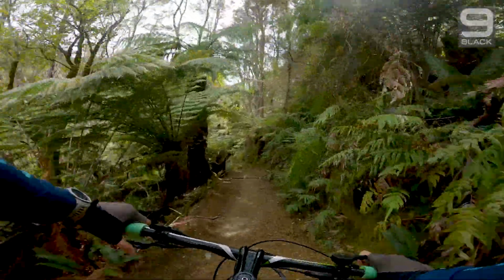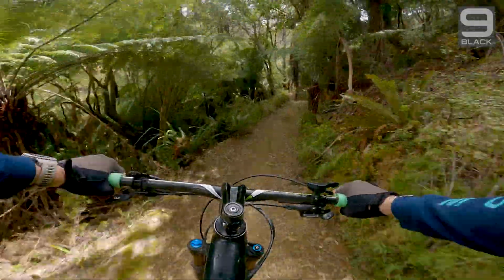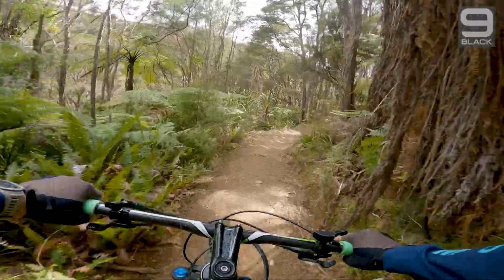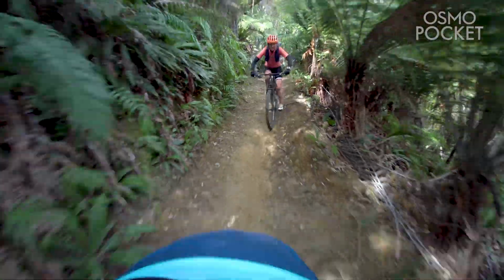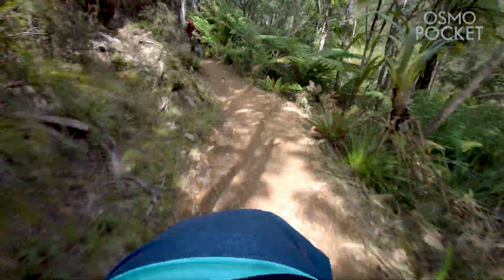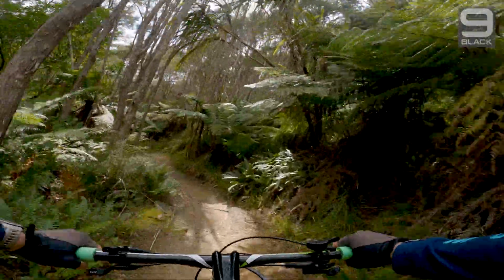And then we just hit the green bush again, which is in some ways my favourite part. The track is fast and flowy. Better keep it under control. There's lots of walkers today. The race was last week.